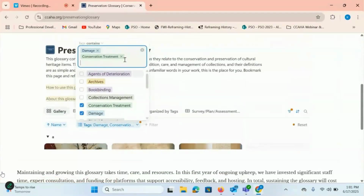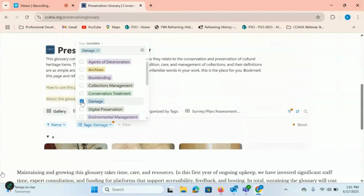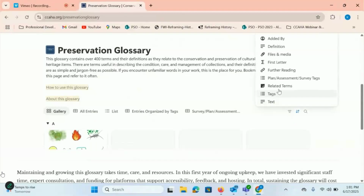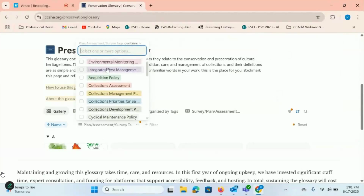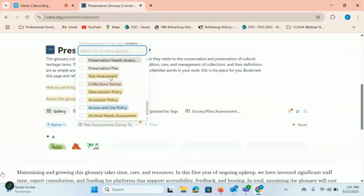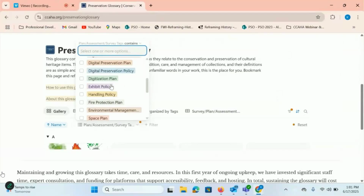To undo that, I have two ways of doing it. I can either click the X up here in this window, or I can just click here again. If I want to get rid of this specific filter that I've used, I'll just click reset and then go back here. And now let's say I want to filter by plan, assessment, and survey tags. It's just the same process, except here are the tags that are related to different processes that people may be going through with us at the center.